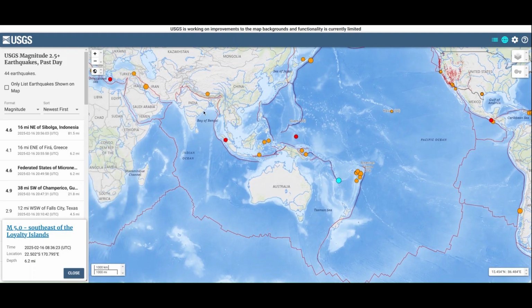Now it looks like we may be getting our next large quake over this way, the way things are going. But I'm not sure on that. I haven't had time to check it.